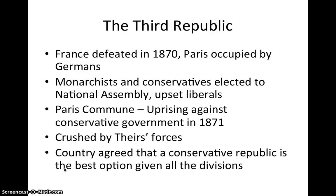So the Paris Commune is an uprising against the conservative government that's put in power at the end of the Franco-Prussian War. And the Paris Commune tried to basically create a socialist state in France. And we get back to our typical blood in the streets barricading problem in France. The Paris Commune in the summer of 1870 is actually a nasty, nasty, nasty situation. 25,000 people are killed and another 35,000 are injured when Thiers' forces crush the Paris Commune.